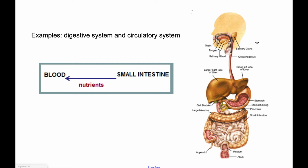Now, these two systems interact in a really important way. For example, the blood will actually take nutrients, special biological molecules that your digestive system has broken down, take them into the bloodstream and transport them to areas of the body where they're needed. They also take waste products from cells in different parts of your body, transport them back to your digestive system so that your digestive system can get rid of it.